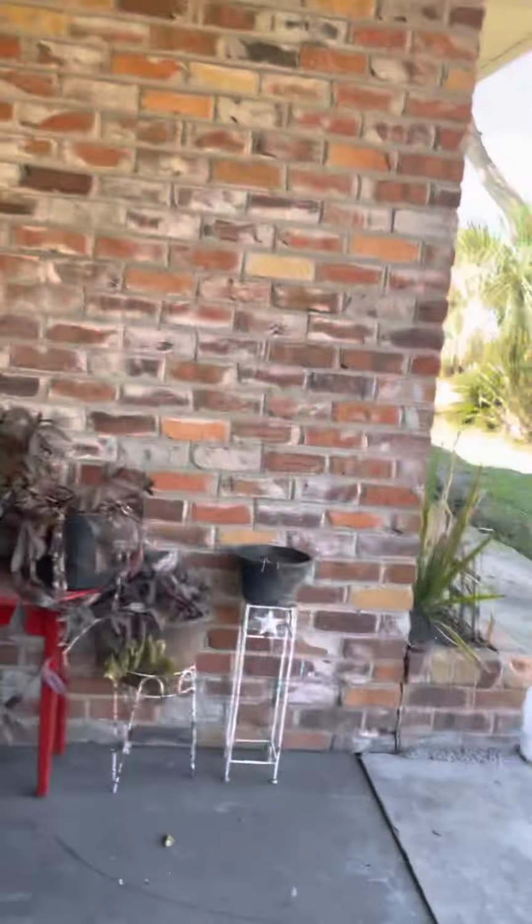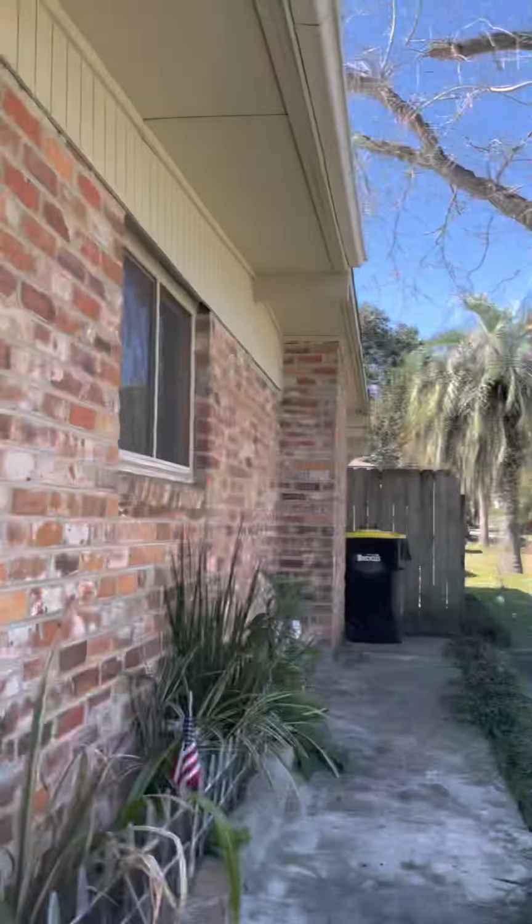Thank you. Oh yeah, are these unlocked? That's okay. So there's my storage here and here. Thank you. Carport, gutters.